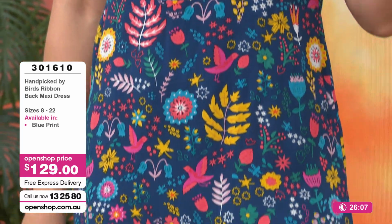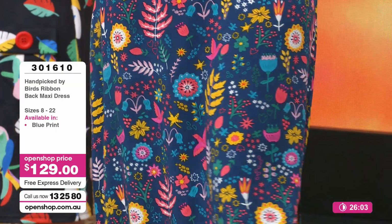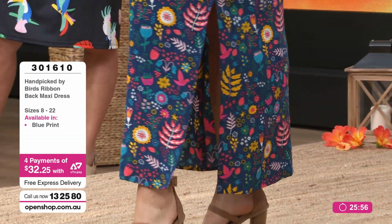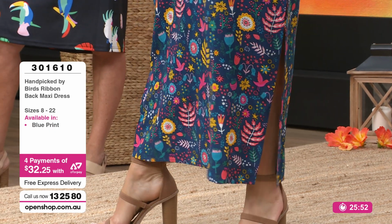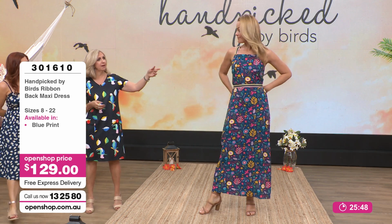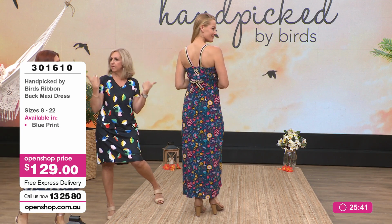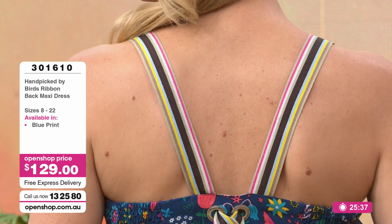Yep. Okay, so we're talking about 100% viscose here, soft, breathable fabric. Viscose is a fabric that most of us ladies love to wear because it's soft on our skin, it's easy to care for, and it's breathable. And the great thing about this, if Bianca turns around now with the straps, normally our straps will come straight down here, but these have gone in, so it'll minimise that falling off the shoulders. So super comfortable. They're a little bit thicker.